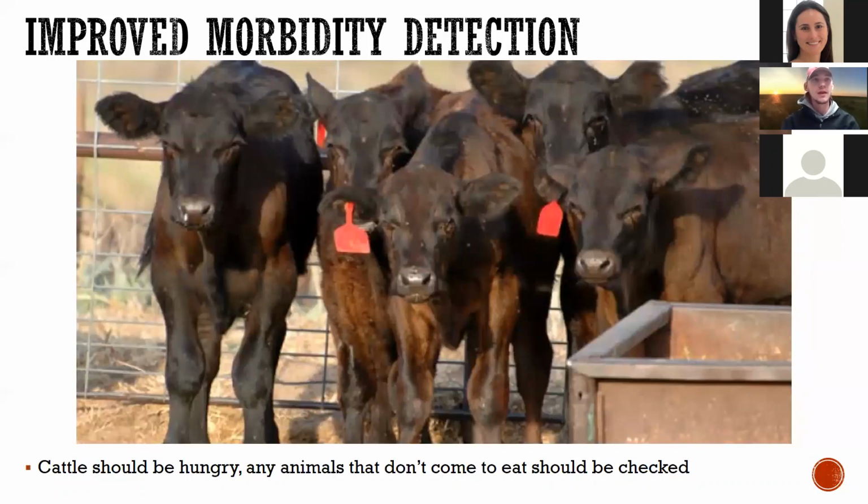Still on the health aspect, with limit feeding, those cattle are essentially always a little bit hungry. So when you drive around with the feed bucket or the mixer wagon, whatever it is, those cattle are usually going to be alert at the feed bunk, ready to be fed. This provides a really good opportunity for morbidity detection, especially in stressed, lightweight, newly received calves where we're probably fighting some bovine respiratory disease or other ailments, if they came through a sale barn, whatever it may be.